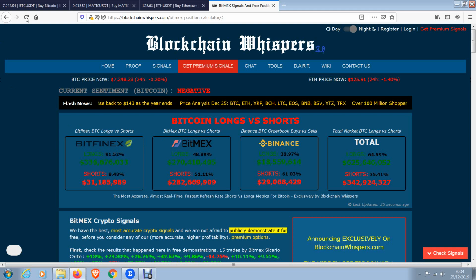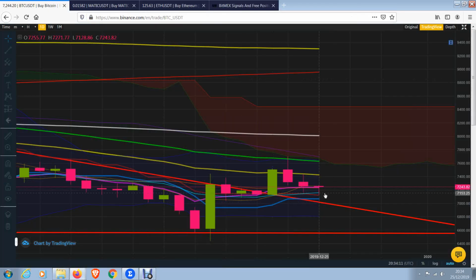Basically, Bitcoin's in a very small trading range. It's having a little bit of a bounce at the moment, but I still think the overall direction is down. All my videos will explain why, but I still think there is an opportunity for us to bounce and move up towards this green 50, maybe get rejected from there, possibly.